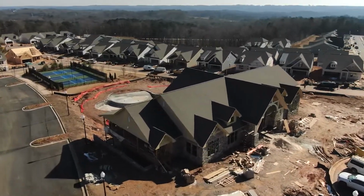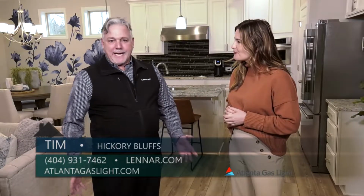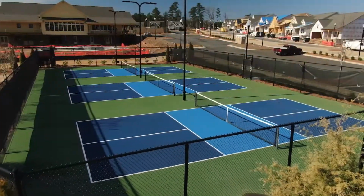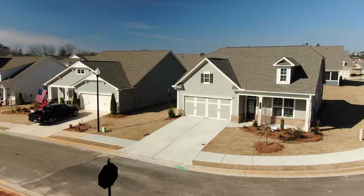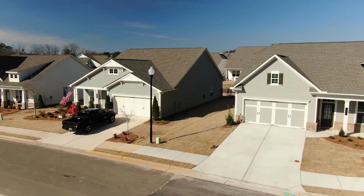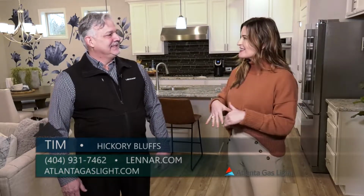And what are some of those amenities? Because I know how important that is, especially in an active adult community. Well, we're gated. We have a huge clubhouse, pool, tennis, and pickleball, and we have sidewalks throughout the entire community so that they can walk their dog or just walk themselves around the community, and we'll have lots to do for active adults.